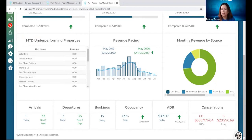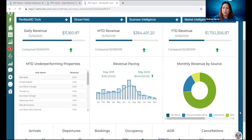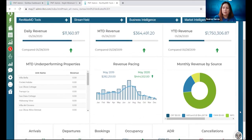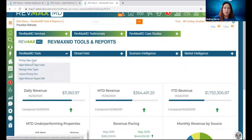So you can see month to date any cancellation quantity as well as the revenue, and then how they're happening today. So you can see cancellations versus bookings, so you quickly identify any trends. So that's just a quick snapshot. This does update when you log in. So it's real-time data, and once you log into your quick link, it'll just drop right here for you.